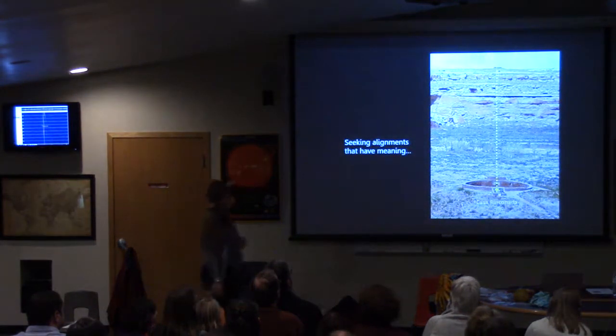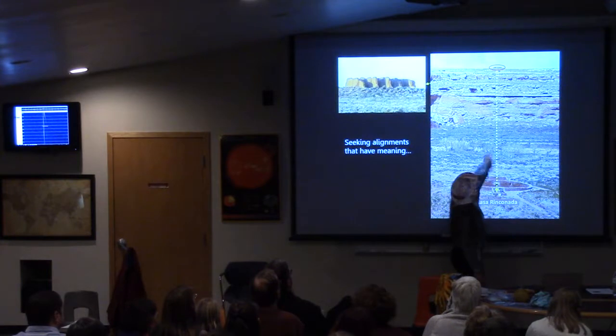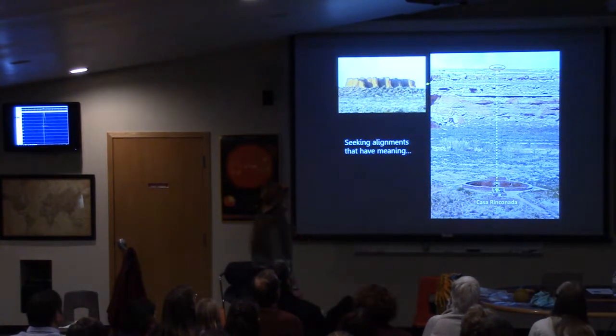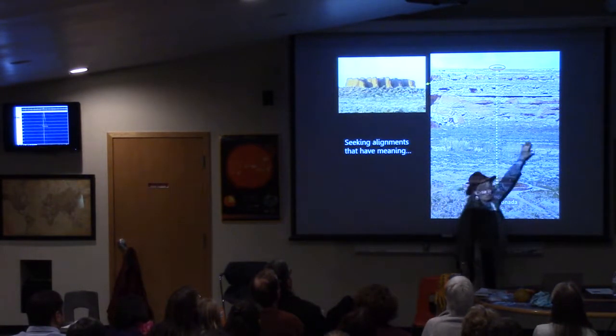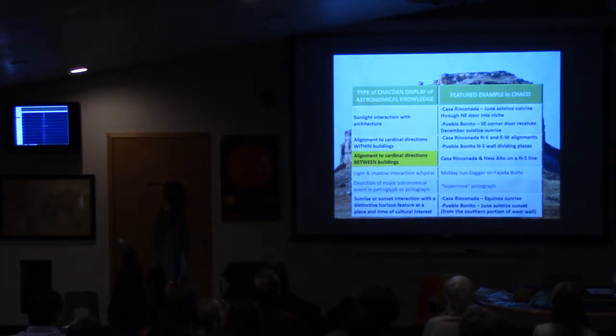Also alignment between buildings. From Casa Rinconada, you can look up and see the Stonehenge-like walls of New Alto. It's in here. Bonito is over here. This is part of the in-between place that I love to interpret down there. So, alignment to cardinal directions between buildings.